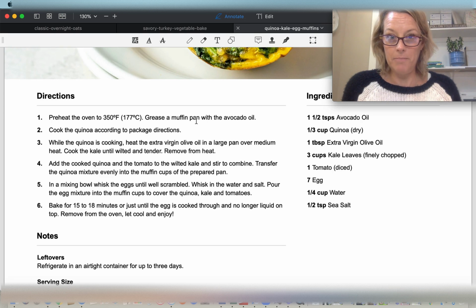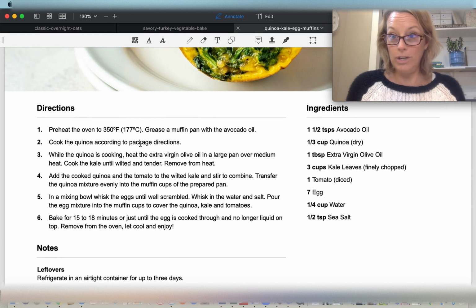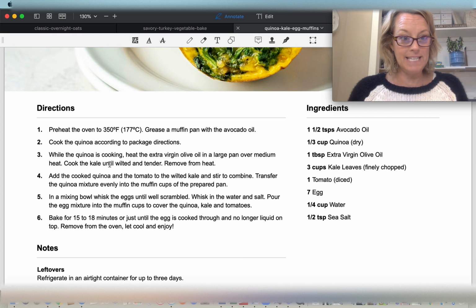I use a mini muffin pan because I like to make them small. You cook the quinoa according to the package directions, which if you've ever made quinoa before, it's very easy. It doesn't really require any babysitting at all.